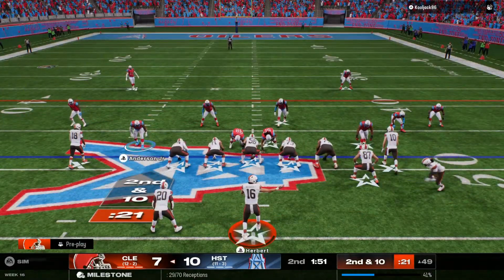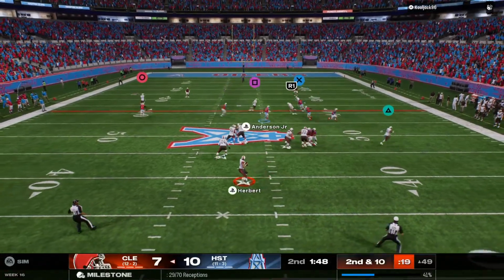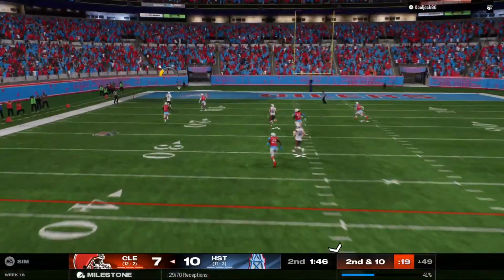That was almost a huge play with an interception. 2nd and 10 now. Throwing this back in the end zone.